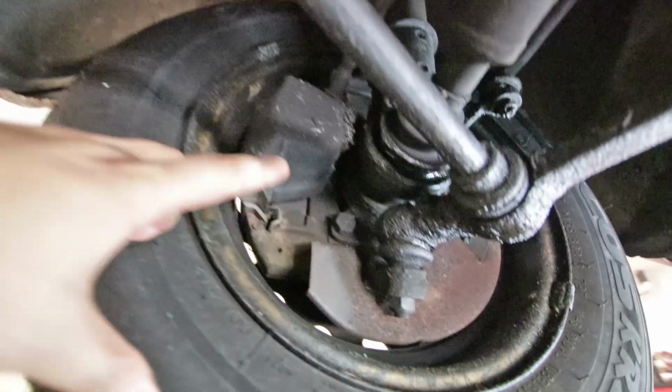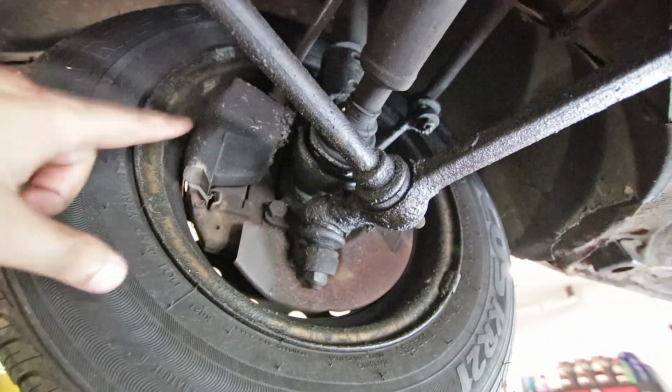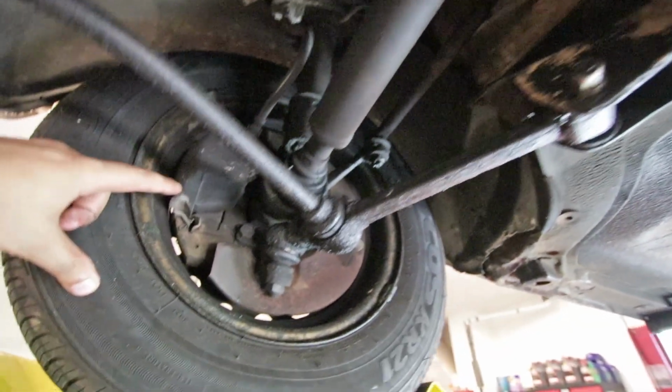What I like is that there are front disc brakes, and for a car that's $4,000 in 1986, that's actually a big deal. It didn't have discs in the rear.